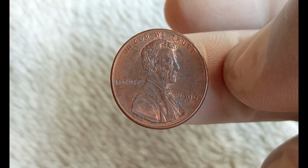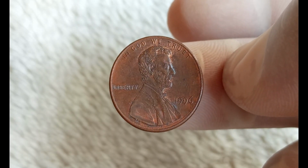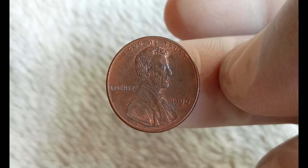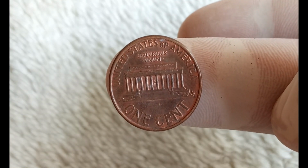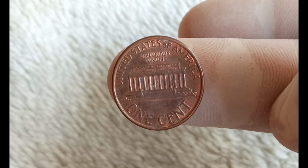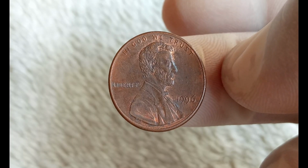Think about it. A single coin that was once used to buy a piece of candy or a small item in 1996 could now pay off a house, secure your future, or fund your dreams. That is the magic of numismatics. It is not just about collecting, it is about uncovering history, preserving it, and watching as the world finally recognizes the hidden worth within it.